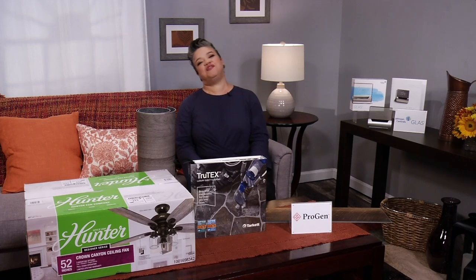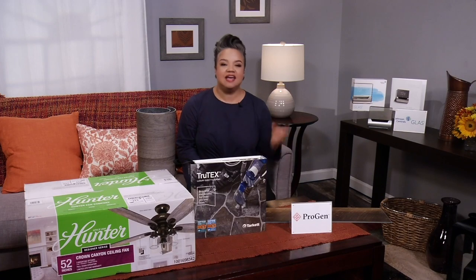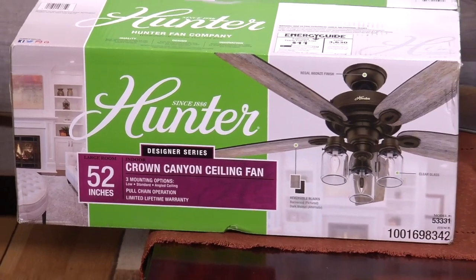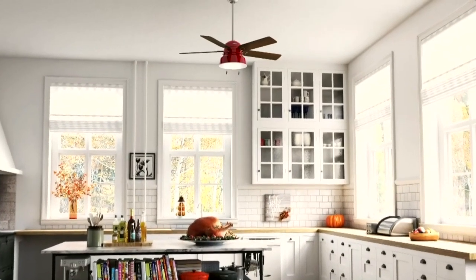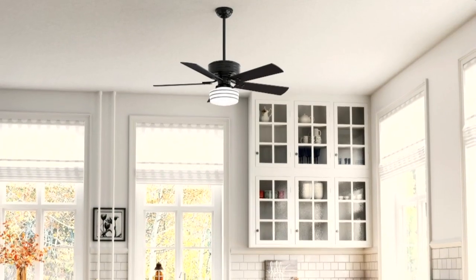Well, I am saying this fall, why not breathe new life into your home by installing a Hunter fan in an unexpected place? Now, here's the thing about the Hunter Fan Company. It's a legacy company. We all know them. Beautiful fans. I call them jewelry in the space. They're absolutely gorgeous. Every style for every budget. But think about the unexpected placement.